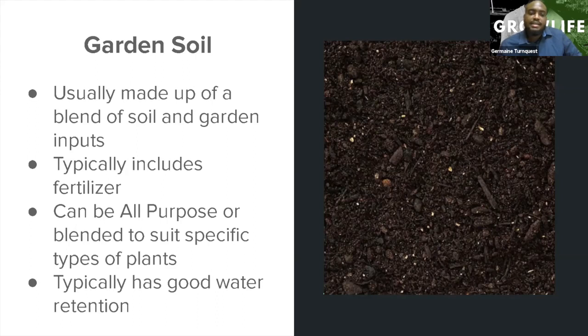Garden soil typically has good water retention. So when you water that in, it'll hold the water. It has a water holding capacity that is pretty good, and your plants will have good access to water whenever you water them. You don't want to use garden soil in your container pots, and we'll get to that in a minute.